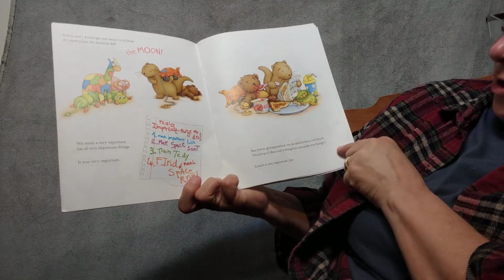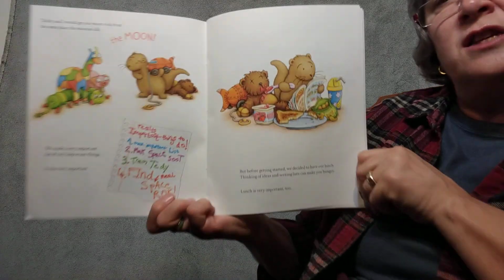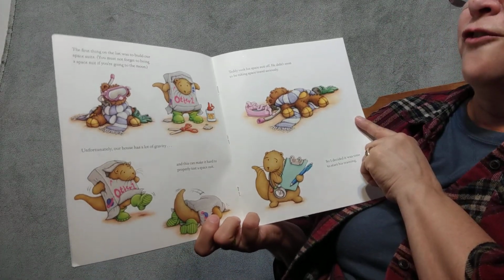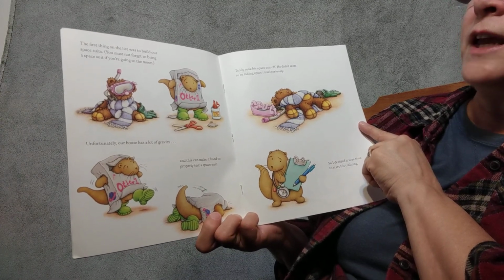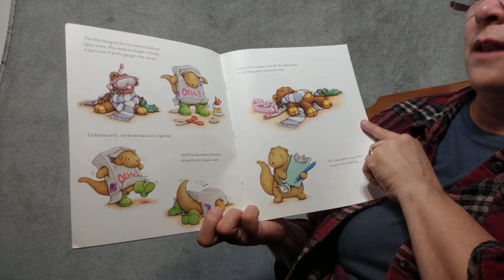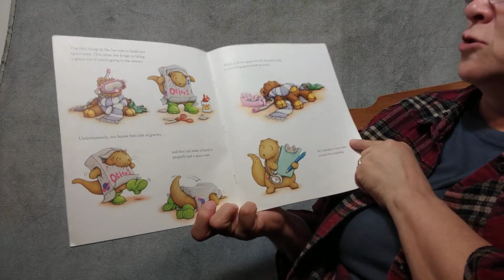But before getting started, we decided to have our lunch. Thinking of ideas and writing lists can make you hungry. Lunch is very important too. The first thing on the list was to build our spacesuits. You must not forget to bring a spacesuit if you're going to the moon. Unfortunately, our house has lost a lot of gravity, and this can make it hard to properly test a spacesuit.